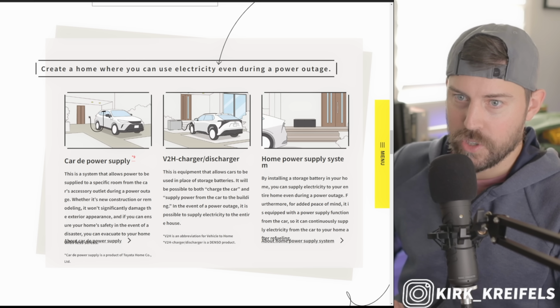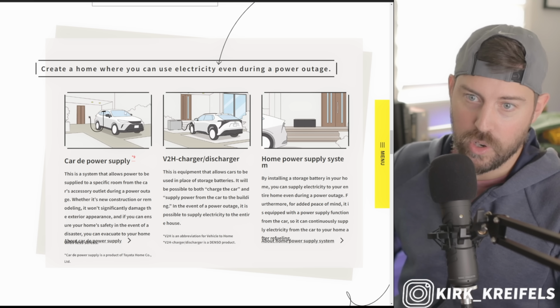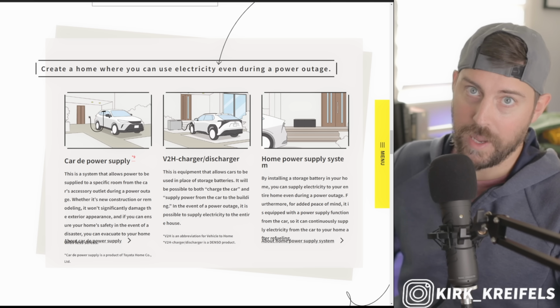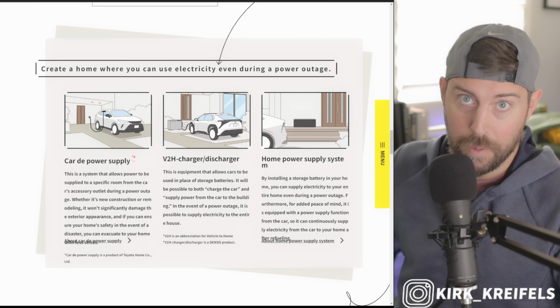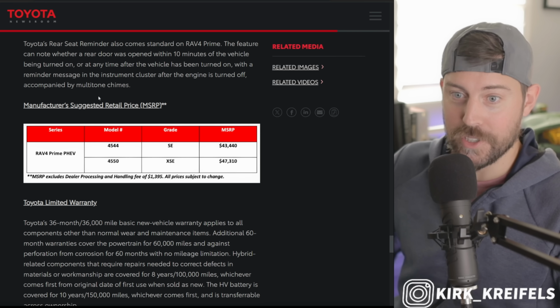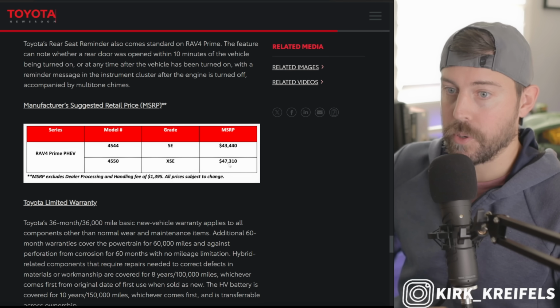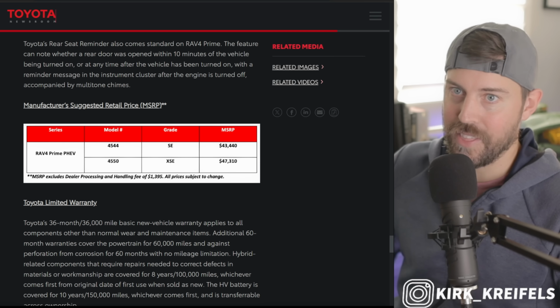But yeah, they're showing a Venza here, which I'm getting a Venza today. And why are they showing a Venza here? Well, the Harrier in Japan, it's the same thing. Gets a plug-in hybrid powertrain, same thing as the RAV4 Prime. Speaking of RAV4 Prime, I know I'm going to get back on track, guys. Pricing has come out for the 2024 model year. It is $350 per trim level more expensive. Not that big of a deal.